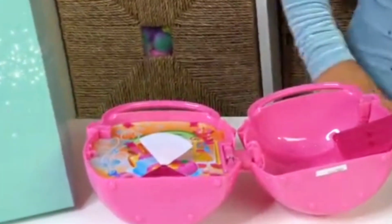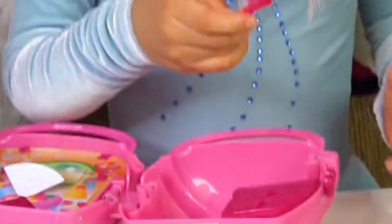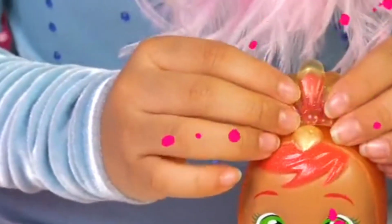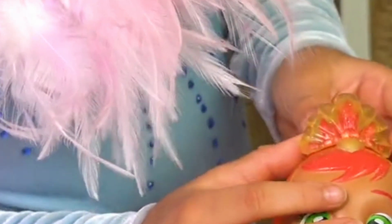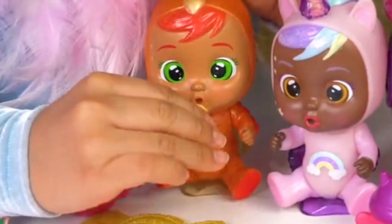Okay, let's see what's inside the surprises. Oh, it's a little passy. Oh my gosh. Her little bow tie. What is that? Oh my gosh. It's a crown. Oh, she gets her little crown like a bird. Cute. Oh, wow, that's gorgeous. Okay, let's see what else is in there. Oh, I think it's a little lollipop. Oh, that's so cute. So each of them has a snack.